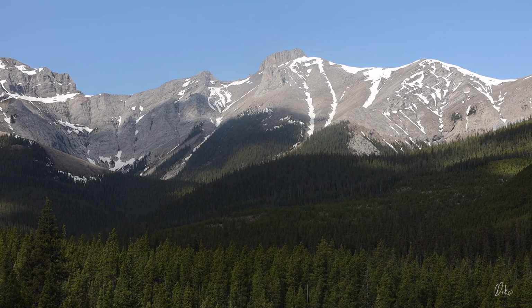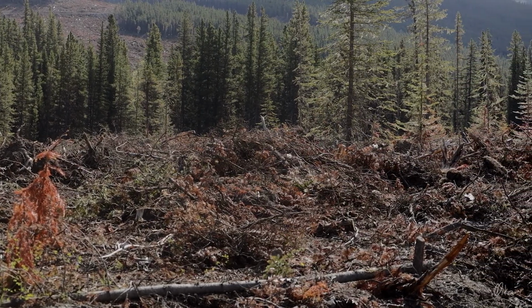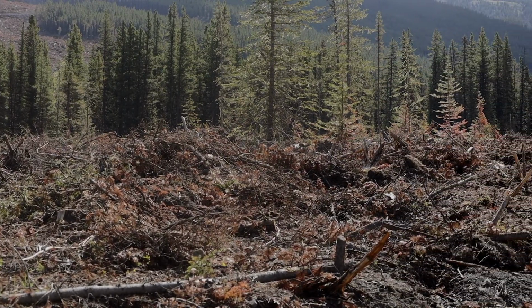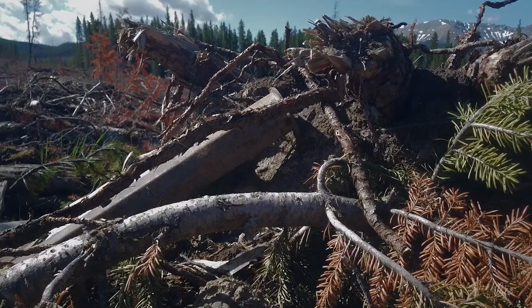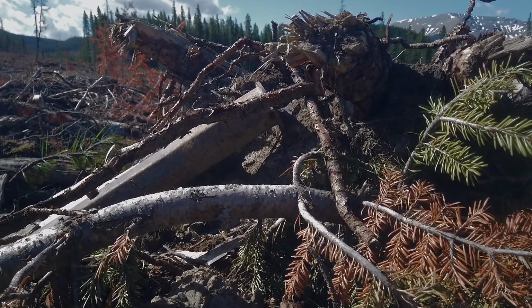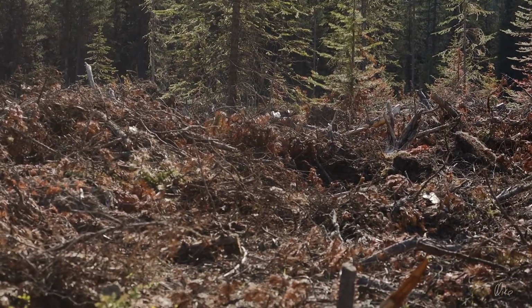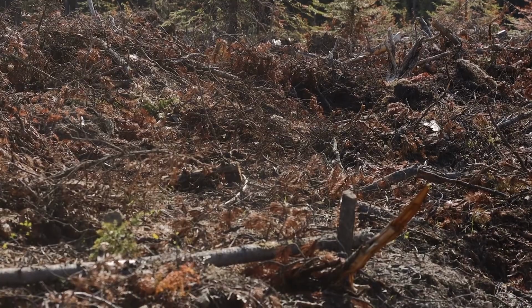But then I came across this. Now I know we have to harvest trees to build houses and things, but by any standards, this is just plain ugly. There's got to be a better way to do this than just mowing down the entire forest.